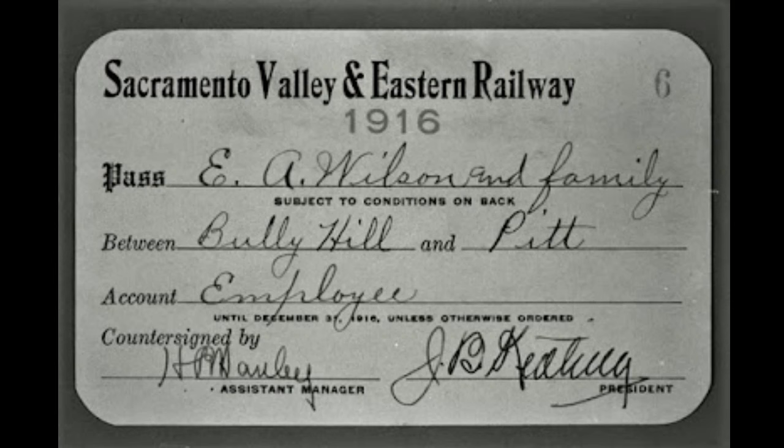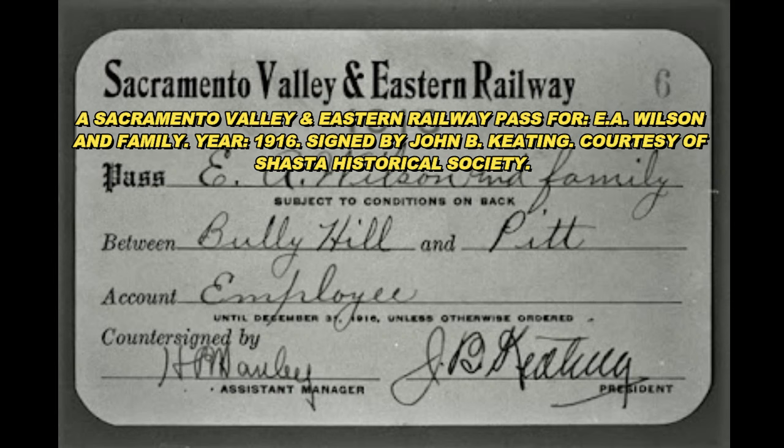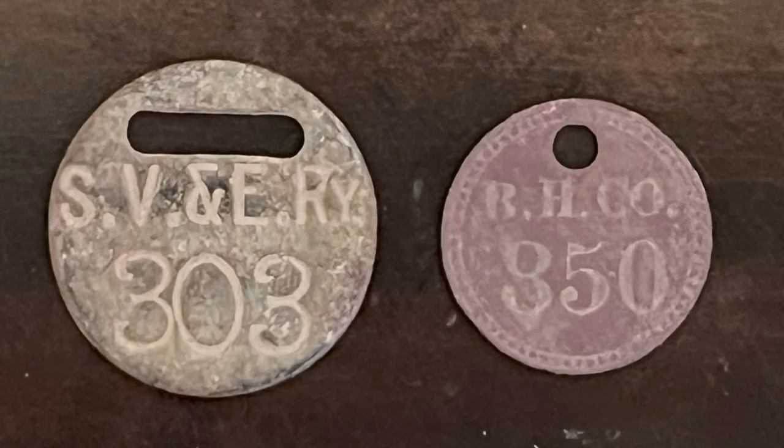During May, the Bully Hill Company decided to sell Pitt River Toll Bridge for a price of $5,700, which was about one half of the original cost of the bridge. They offered this price to the county of Shasta. Bully Hill Company made the decision to sell because of the building of the Sacramento Valley and Eastern Railroad, which made the bridge unnecessary in the operations of the company, but it is a source of great convenience to those people thereabouts who want the bridge maintained.